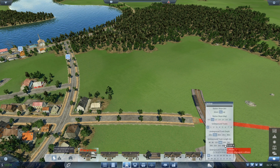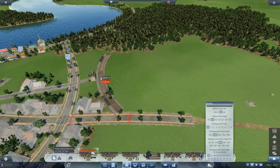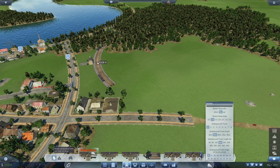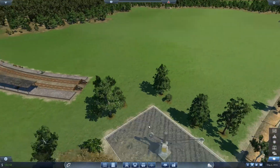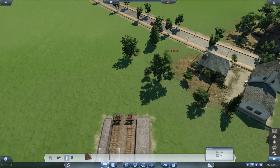We can slope the station. We don't need that. Underground tracks, we don't need those. Okay. We want to be somewhere here near that tram stop. I think that will probably work pretty well. Do it. Though, this guy's probably going to have to, you know, unfortunately, we're not going to be able to have you build there.